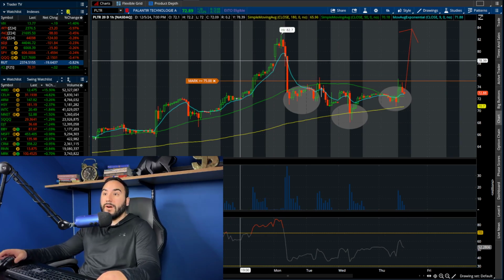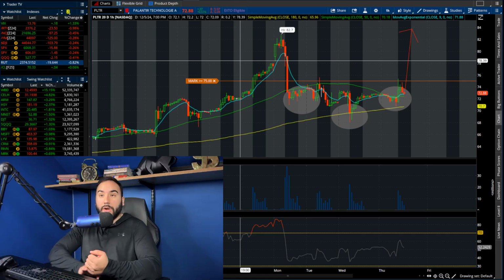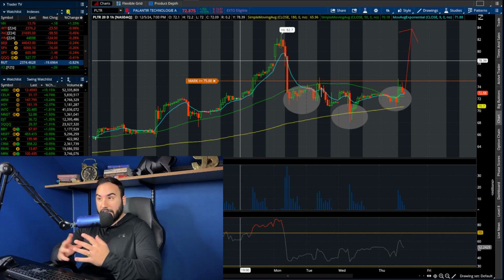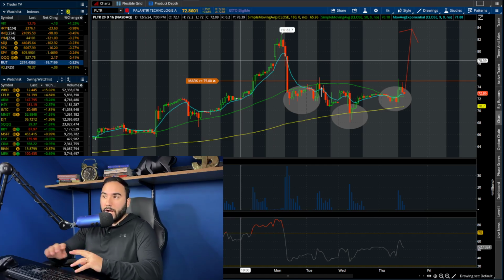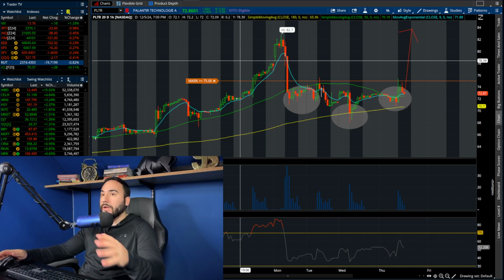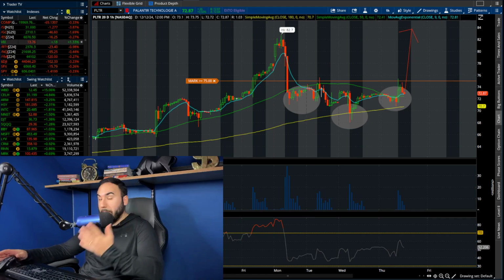The S&P 500 is currently down 0.25%. NASDAQ, QQQ down 0.4%. Russell's down 0.8%. Not the best day for the small caps. And the Dow is down 0.25% right now. So we're down across the board. VIX is up 1.4%. The metals are down. Silver's down 4%. Gold's down 1.7%.